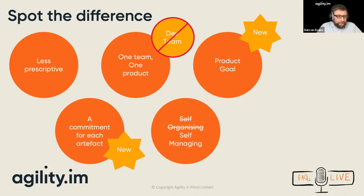I guess the intent behind this tweak in the language is, as you say, emphasizing the focus on the Scrum team rather than just the self-organizing development team. So the whole Scrum team, including the product owner, are choosing how and when or what to work on. So yeah, emphasizing those sorts of elements.